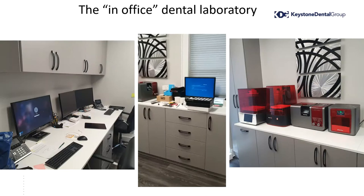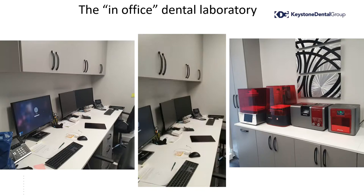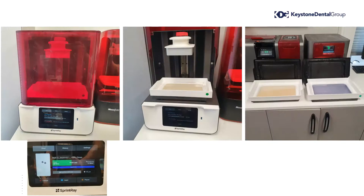Now, in the laboratory, and here's my laboratory, you see I have my milling machine, my printers, and my computers for designing things. That's the whole laboratory. So here's my printer. This is the SprintRay printer. With this printer, I have two settings. I can print at 55 microns or 100 microns. I'm usually going to print at 100 microns for these provisional restorations. It will take half the time. This provisional restoration will take approximately 35 minutes. That's right, 35 minutes to print.